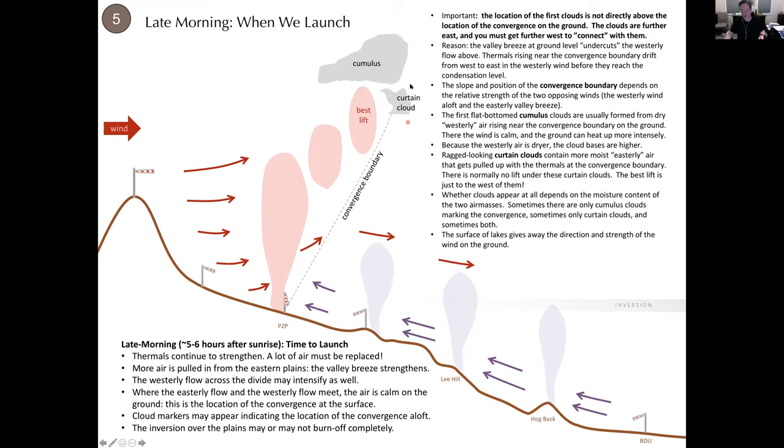And you've got these scraggly looking curtain clouds that may form or may not form. Again, that depends on the air mass. The curtain clouds tend to be lower. I mean, they're always lower than the westerly cumulus clouds. And there's no lift under these scraggly looking clouds. The lift is always on the west side of these clouds.